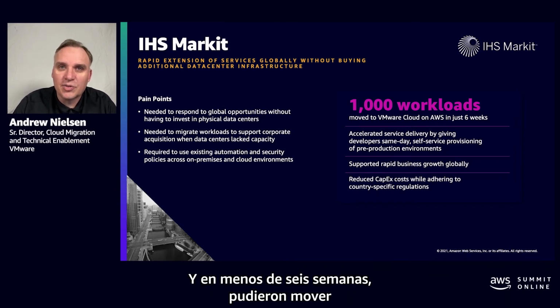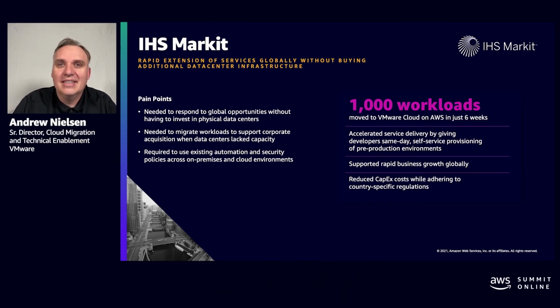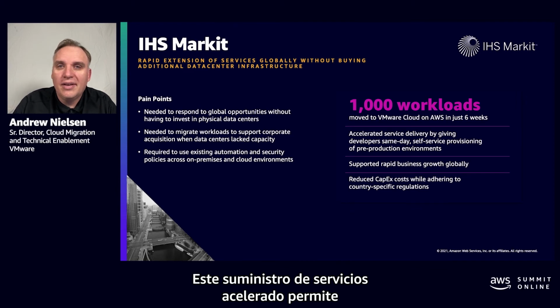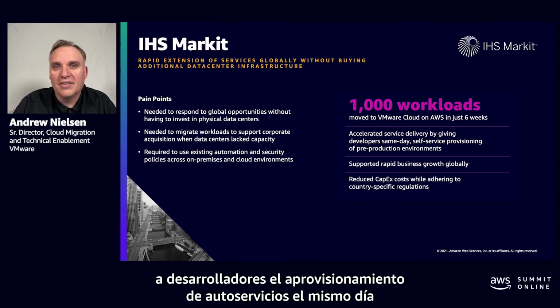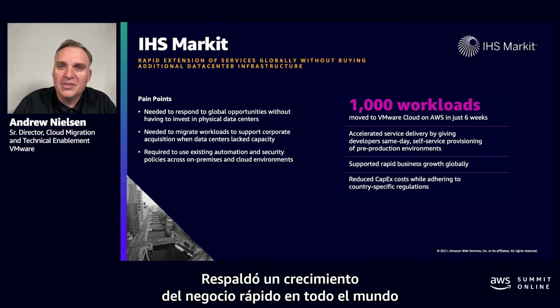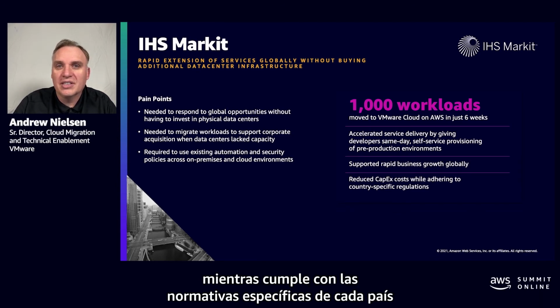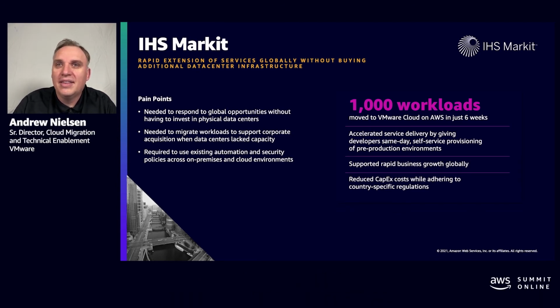And in less than just 6 weeks, they were able to move 1,000 workloads to VMware Cloud on AWS. This accelerated service delivery, enabling developers to have same-day self-service provisioning of pre-production environments. It supported rapid business growth around the globe and also reduced CapEx costs while adhering to country-specific regulations that IHS had to comply with.